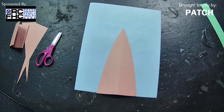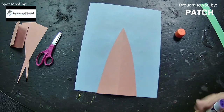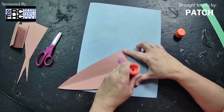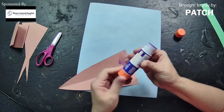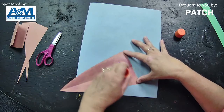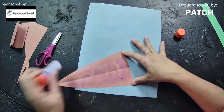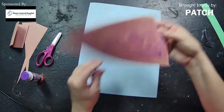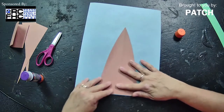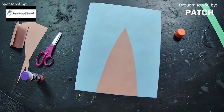So then you need to get out your glue stick. I think my lid was glued on. I had a hard time getting the lid off my glue stick. So then we're going to take our tree trunk and we're going to glue it onto our blue paper. Now you can make your tree trunk taller if you'd like, but that's the size I wanted my tree trunk to be. Okay? Now we're going to take it and we're going to glue it in the center of our paper. There we go. Now we need some leaves.